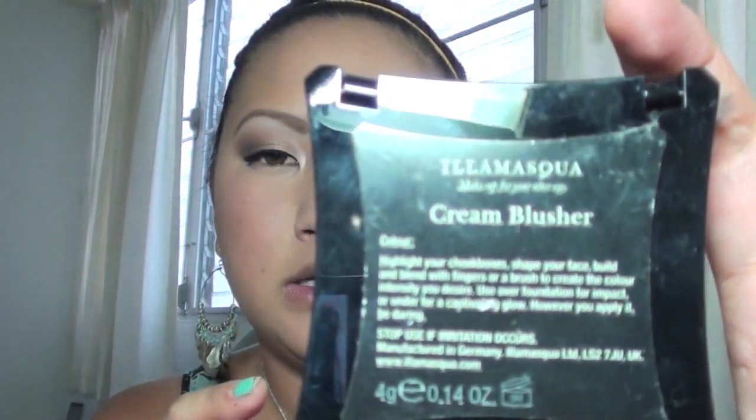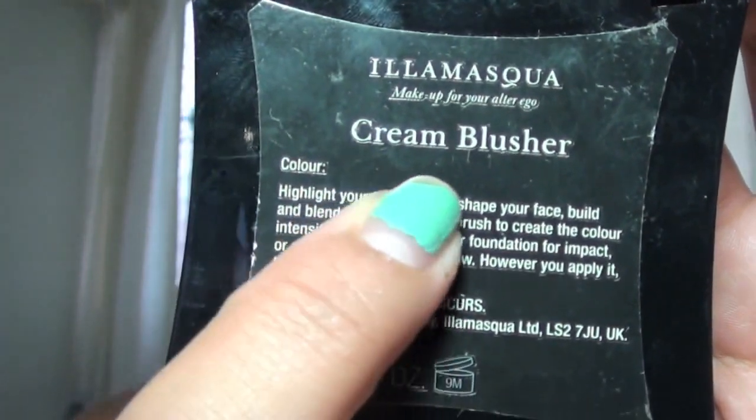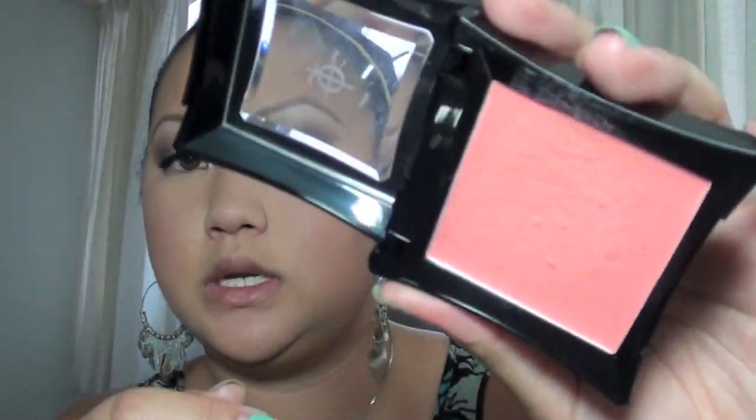Rediscovered that as well. And one more cheek item I've rediscovered is the cream blusher from Illamasqua, and I always forget what this is called because I don't know why there's a blank after color. It is the cream blush, and it is the really nice pinky peach, and I've been using this under the Coralista blush, and I love it. It looks really nice together. So that's what it looks like swatched, that bottom one right here.